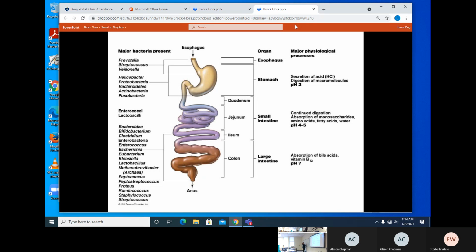And a lot of those are gram-negative. So the structure of gram-negatives makes them a little bit more suited for a gut environment. And you'll notice in here that we've got several of the ones that we studied in lab. So as a group, Enterobacteria, basically from here down, everything under enterobacteria is classified as being in the enterobacteria big group.